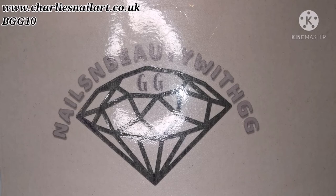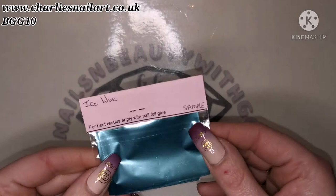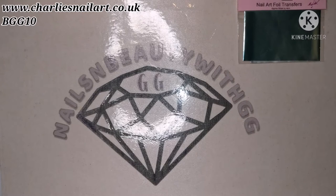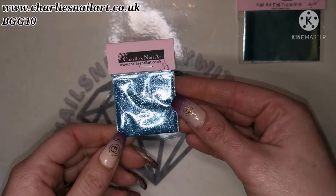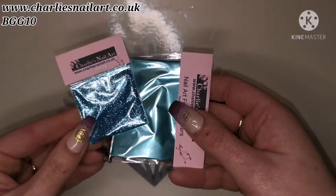I'm going to start off with my PR items first. So to start with, I got some of this nail art transfer foil and it's ice blue. Like I say, this is my PR, so this is a sample pack. If you were to order that, you would get 50 centimeters in length. That's a really nice color, I really like that, beautiful color. And then to go with that, I ordered this fine metallic glitter as well, which is called Cinderella Blue. If you were to order that, you would get 5 grams, but I just thought they would go really well together, so I can't wait to do a set with them.